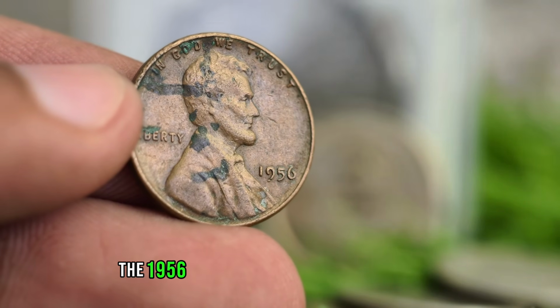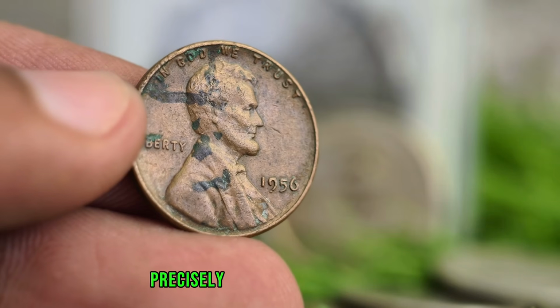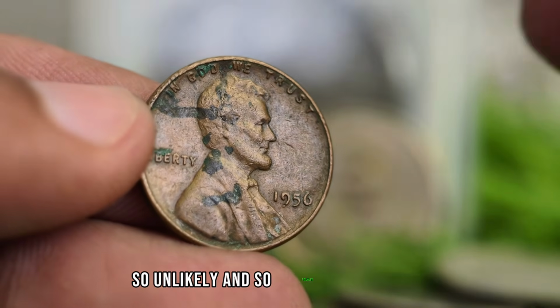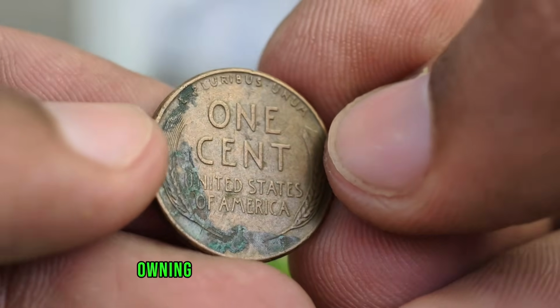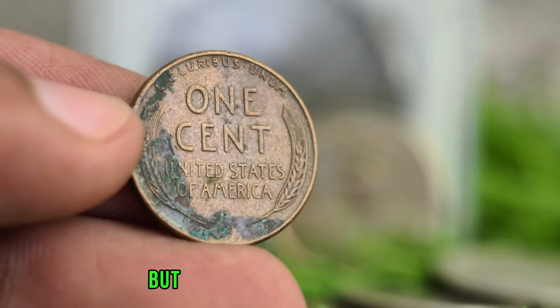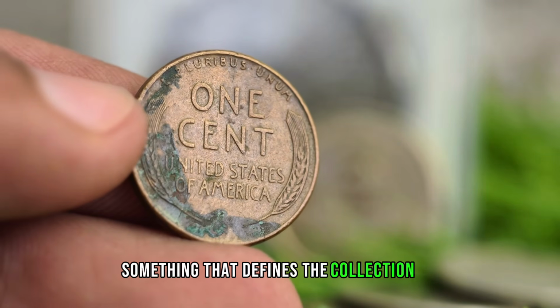The 1956 error-colored cent has become a legend precisely because it is so unusual, so unlikely, and so visually compelling. For serious Lincoln cent collectors, owning such a piece is not just about filling a slot in a collection, but about acquiring a centerpiece, something that defines the collection as unique.